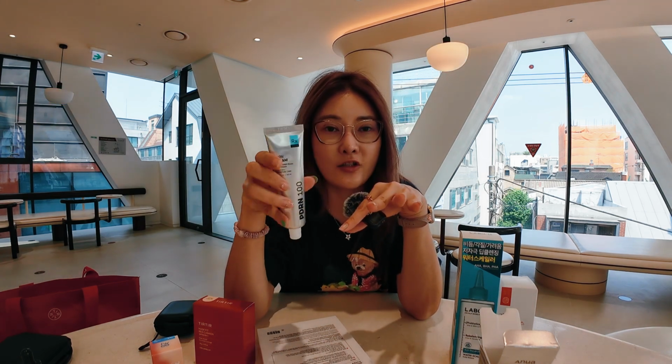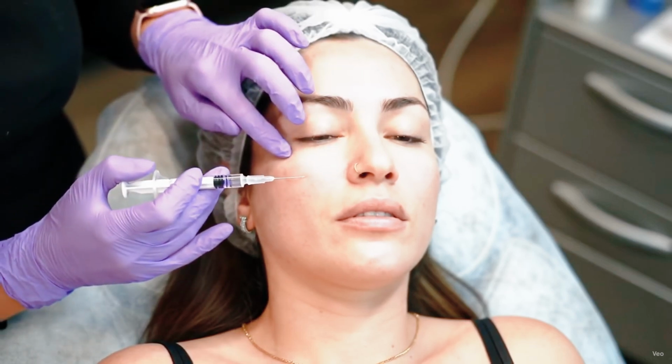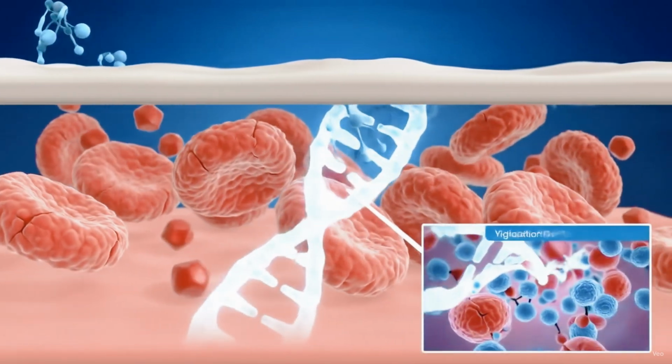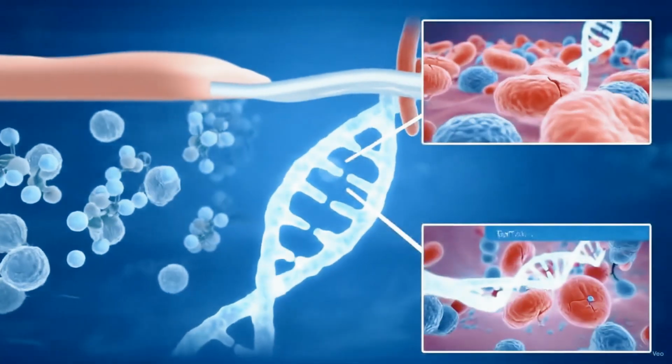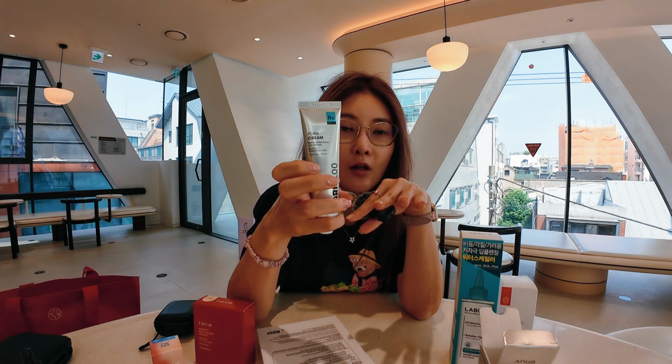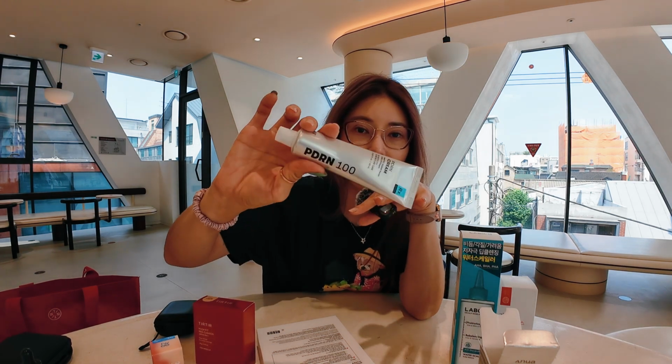It started off as an injection in Korea, I think by REJURAN. It's basically salmon DNA. It helps your skin formulate new skin cells, so it keeps you looking young. It's very anti-aging, and this one in particular has a high level of PDRN, so this is a super popular cream. I usually put this on in the evening just after I use a toner. Rejuvenate all night long.